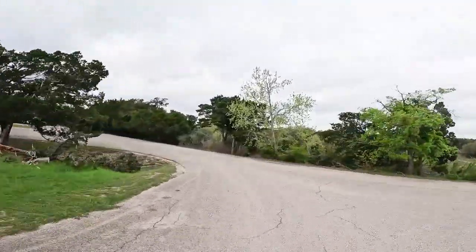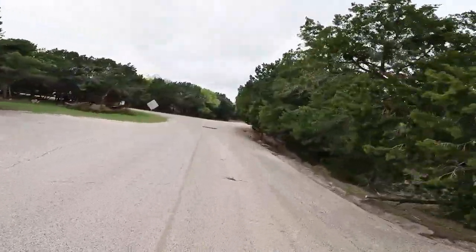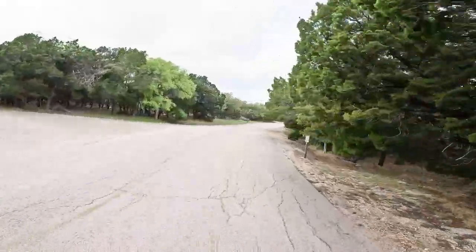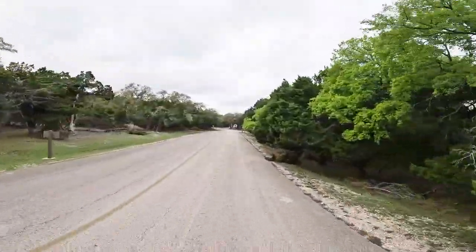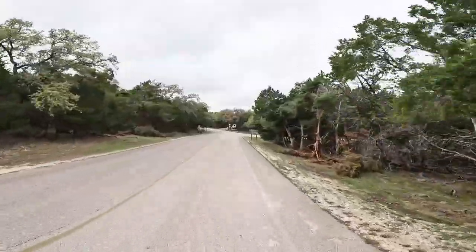That guy had 5 boats. Wonder how he pulls all those boat trailers with 1 pickup. When we get into the camping loop, I'll slow down.